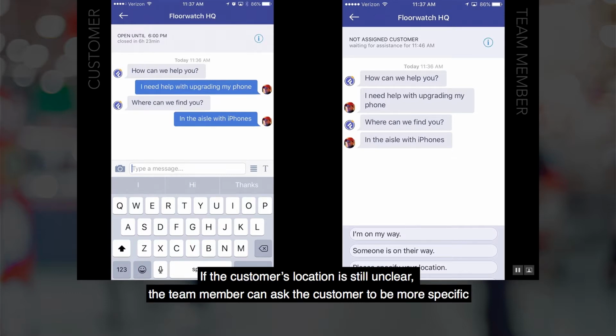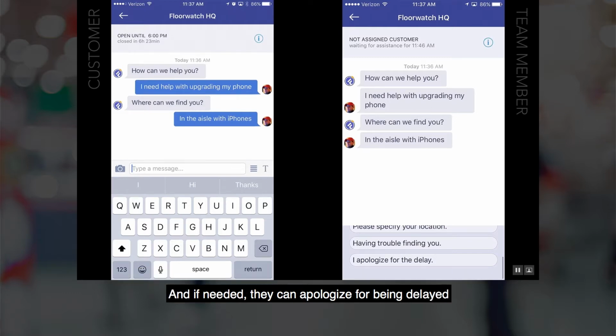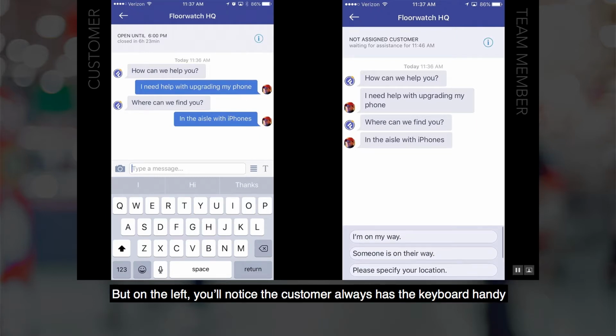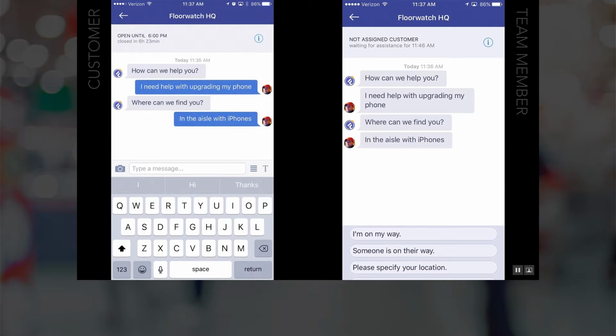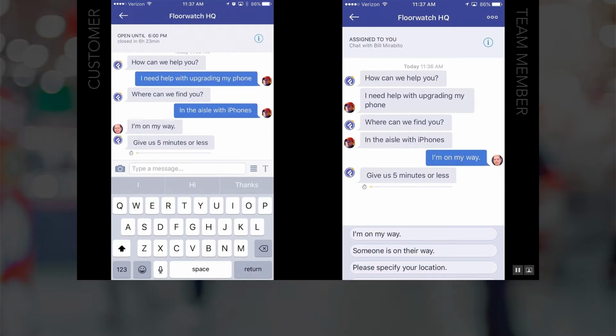If the customer's location is still unclear, the team member can ask the customer to be more specific. If the customer is hard to find, the team member can send a follow-up, "I'm having trouble finding you." And if needed, they can apologize for being delayed. But on the left, you'll notice the customer always has the keyboard handy. In this case, the team member responds, "I'm on my way." And when they do, a countdown displays on both devices.